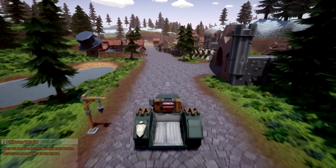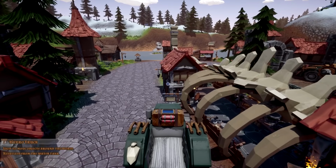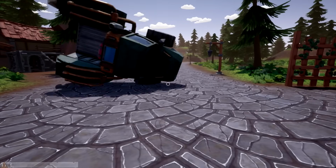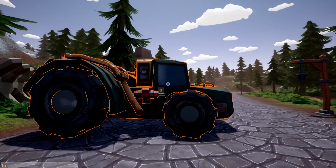Very, very nice. All right, so this is the main town. Oh, there we go. Woo! Stop. Okay, the brakes on this thing are going to need some work for me. I have to jump out of it, I think. Okay. Oh no. No. Not again. It hit so good. You flip back over.